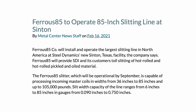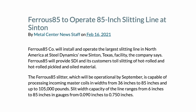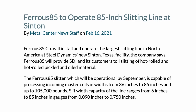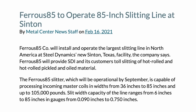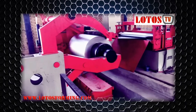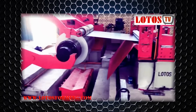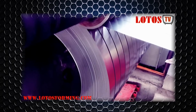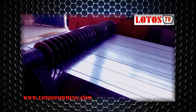Then just a few days ago, Metal Center News reported that Ferris 85 will install and operate the largest slitting line in North America at SDI's new Sinton, Texas factory, providing SDI with slitting of hot rolled material. But Dylan, Tesla is going to use cold rolled steel. Yes, you're right, but we'll get there shortly. Slitting is a metal manufacturing process where a material like aluminum or steel is slit into lengths and widths specified for the end application as the material is moved through the sharp circular blades making the cuts. This Ferris 85 slitter, which should be operational by September of this year, is capable of making slit widths ranging from 6 inches to 85 inches or about 7.08 feet.